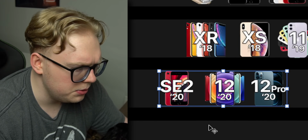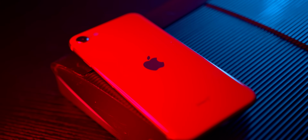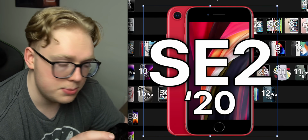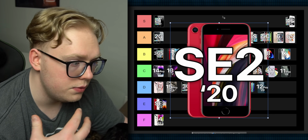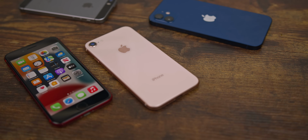All right, we're moving through these now. 2020, there's a lot of phones to go through here. We'll start with the early one again. You got the iPhone SE2. This one's a hard one to rank, actually. This, when it came out, had the newest chipset at the time, the A13, the same that was in the iPhone 11. Good phone, solid phone, same hardware as the iPhone 8, but the iPhone 8 was only 3 years old at this point, so it wasn't as bad.